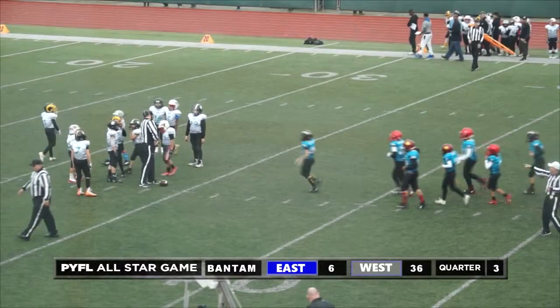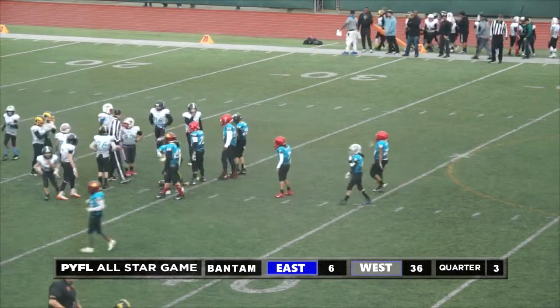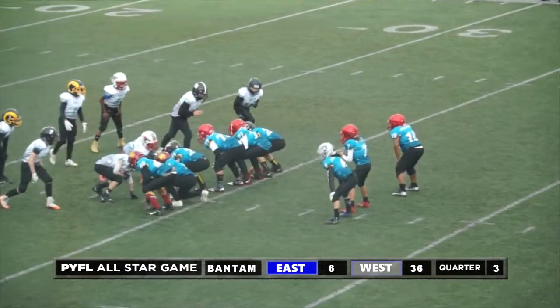I think they should use these rules in the NFL. 5-yard penalties for everything. How about across the board? Across the board, high school, college, and pro. 5 yards. The game would be so much faster. Well, wouldn't have all the conferences either with the officials.